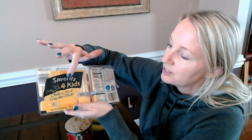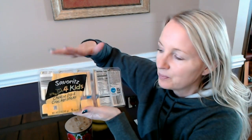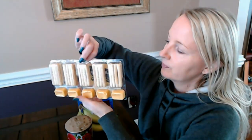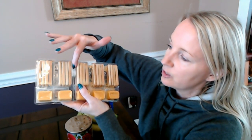These are favorites for kids. Cheese dip and cracker sticks. My younger son asked me to get some of these because he hasn't had them in a while. So look at the back. We have different parts, and they're perforated, so you can tear them apart.